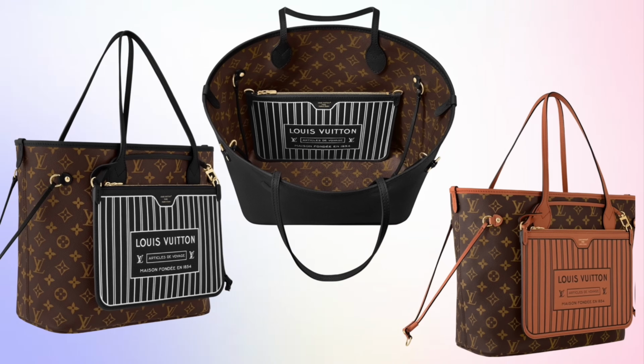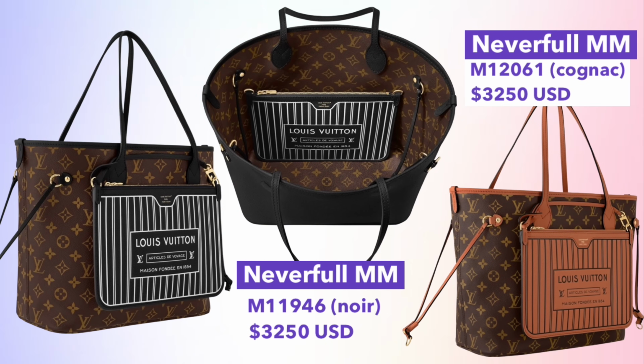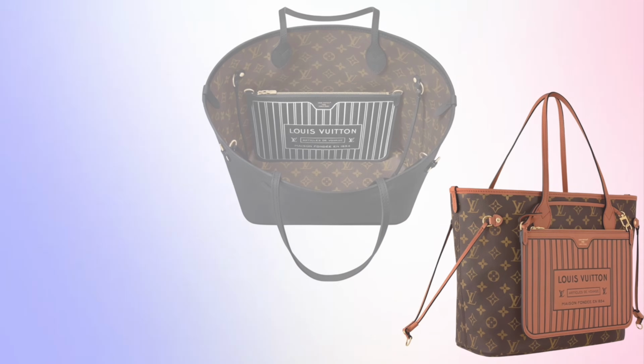This bag is coming in two different colors. Black leather on one side, monogram canvas on the other. The second version is with the cognac leather with the monogram canvas on the opposite side as well. And those two bags are both priced at $3,250. The next version, also launching on September 20th, is the Neverfull BB.